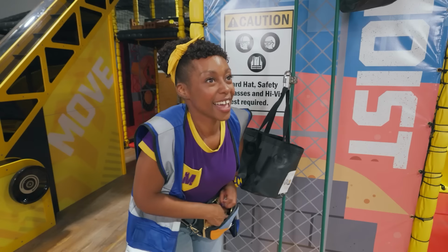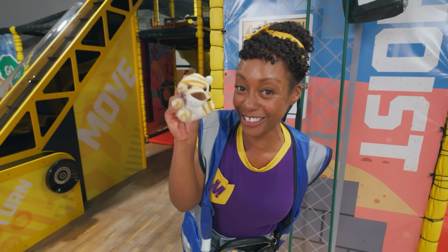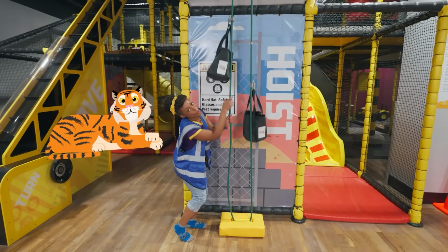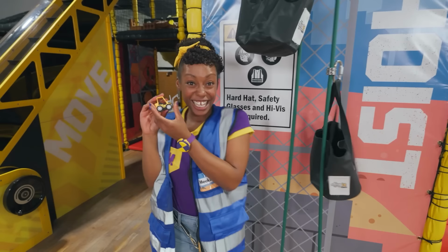Let's see what I have in my jam pack. Tiger! Are you ready? Ready? In you go! Have fun! Woo! Wow! Now the tiger is going up high! And now it's coming down low! Now it's going up high! And look! Our construction vehicle is on the other side! Wow!